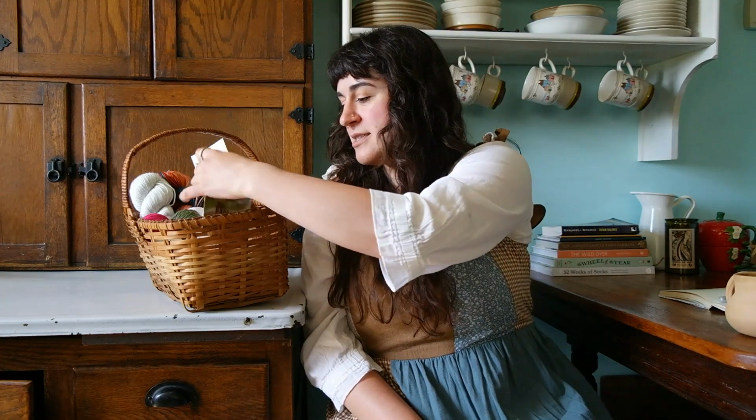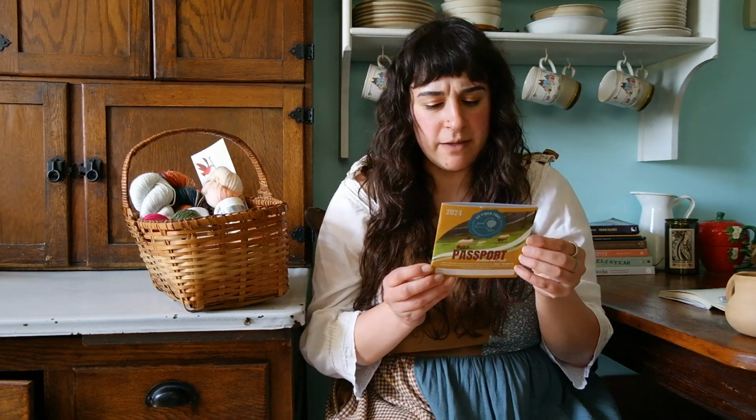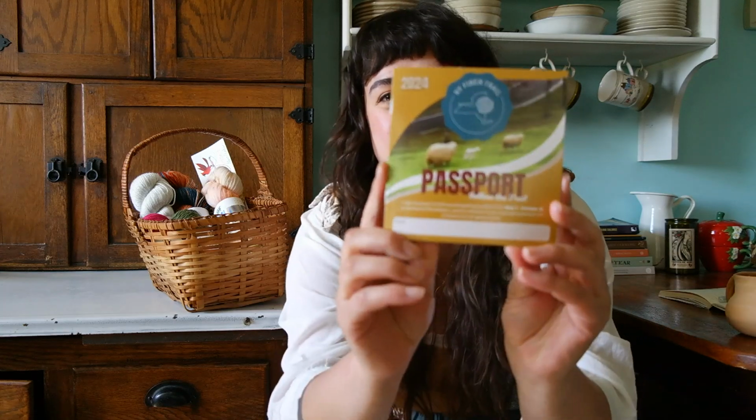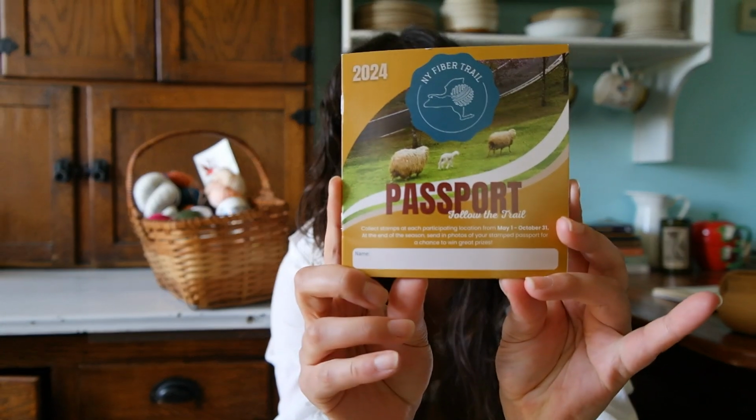The other thing I think I'll talk about first, which is here in the basket, is they're also part of the New York State Fiber Trail, which I think is relatively new. I want to say I've seen it going around for a couple years now, and this is just like a little passport. I'm going to try and do better too about making the camera focus and not go in and out. But so this is what the passport looks like.